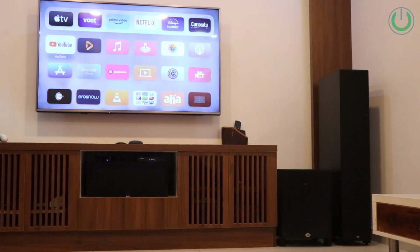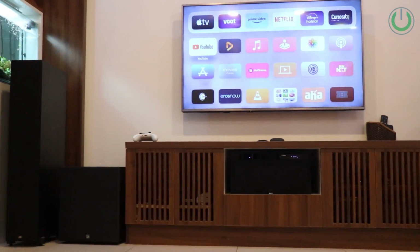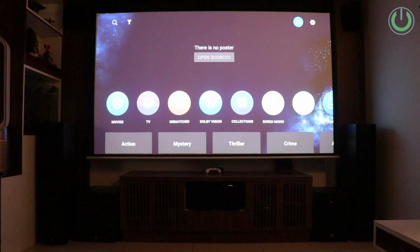Now the last piece remaining in this entire puzzle was getting the content sorted. I'm sure Apple TV and the Xbox are doing great jobs in giving OTT content playback as well as gaming, but one thing that was missing was playing localized content, which we learned in one of our previous videos. If you haven't checked that yet, then please make sure to watch it over here. So the last piece of the puzzle was a good media player which can give the best output for Atmos as well as Auro 3D, and the media player that we used here is the Zidoo Z9X Pro media player.